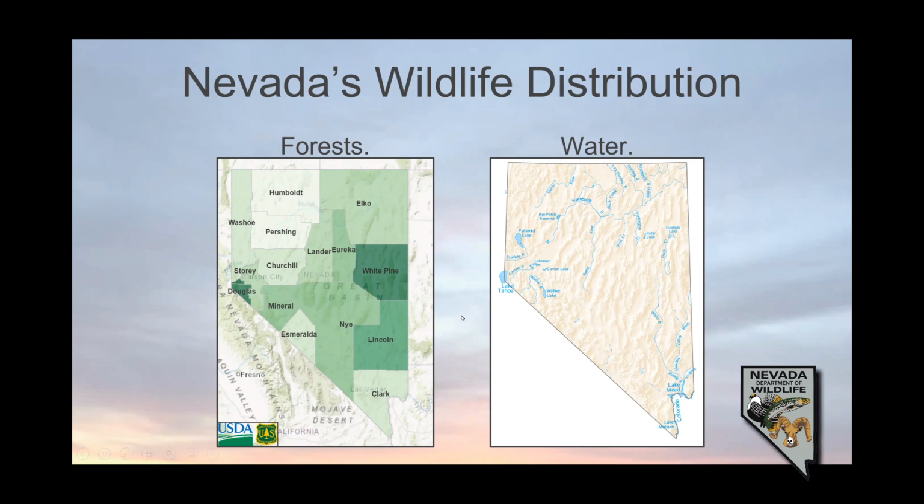And then in terms of our water, so the Great Basin Desert is actually only 1% water, and a big portion of Nevada is the Great Basin Desert. So we do not have a lot of water, but we do seem to have quite a bit compared to some other areas. The main issue is that the water is concentrated in the northern half of the state. So there still is a larger water source, Lake Mead, that's going to be down near Las Vegas.